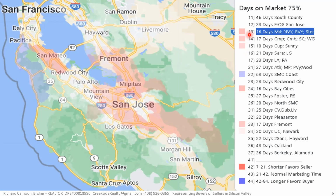So basically, that's 2 weekends. You come on a Wednesday, you turn around and look at your offer, not the following, but the second out, the Thursday, and you're basically at your 16 days. So it's a fairly fast-paced marketplace. The slowest area is the San Mateo County coast at 68 days, and that is clearly above the 6 days of getting a shade of blue.